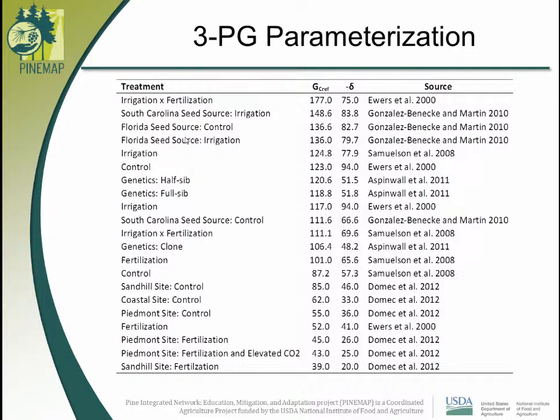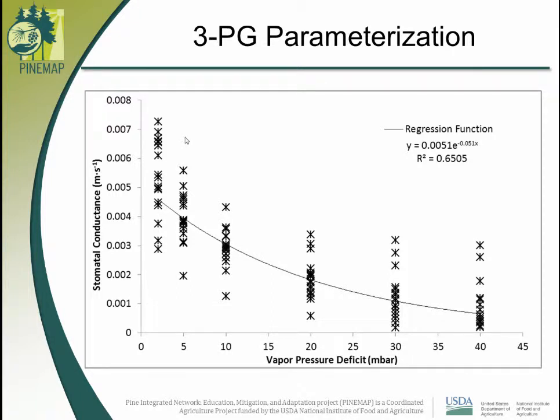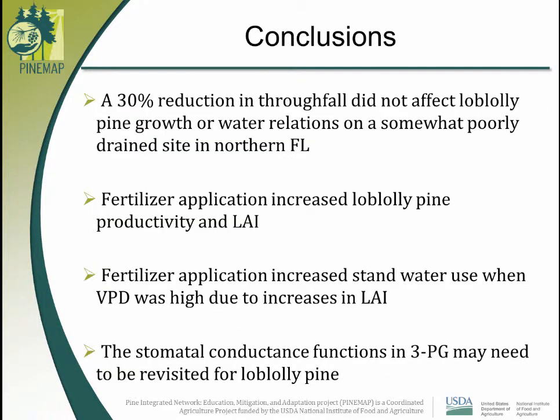So Max, as well as Carlos Gonzalez, dug into the sap flow literature and found as many examples of VPD response as we could, and sort of assembled a literature data set looking at the response of stomatal conductance to vapor pressure deficit, and found that slope from the literature was similar to what Max had found. So we probably need to revise that response to vapor pressure deficit in the 3PG model for loblolly pine against what has been reported previously in the literature.